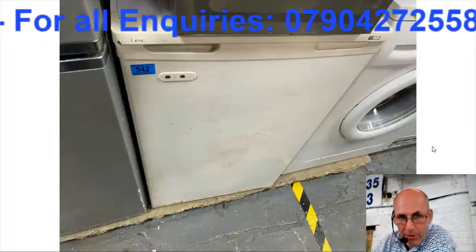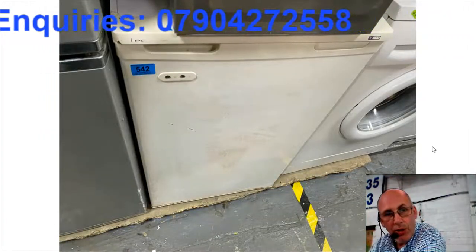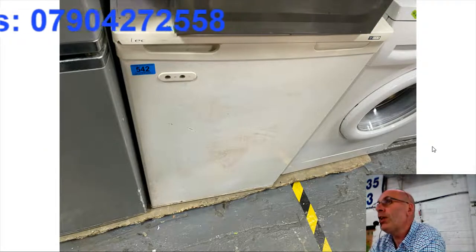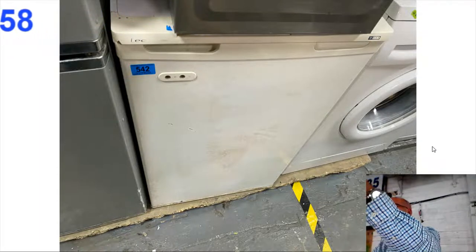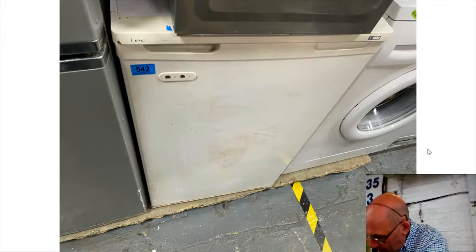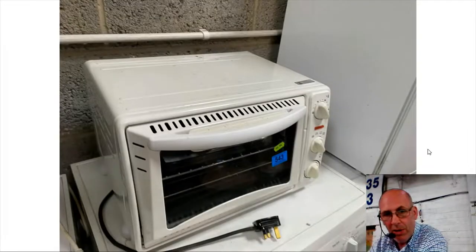And lot number 542 is the small freezer there. In good working order, this one. Start me a tenner on this one. £10 for the small under-counter freezer. Tenner to go. Start me a fiver then. Five on bid. Five bid, six anywhere. £6 anywhere on this one. Selling this one away then at £5. £5 to number 1926.